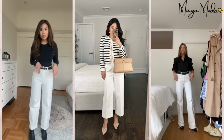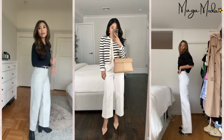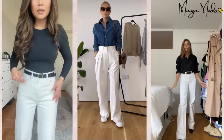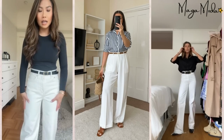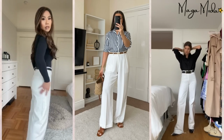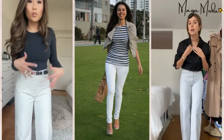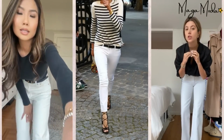With white jeans, you don't have the problem of your underwear showing through. You won't face any of those issues because denim is naturally a bit thicker. So you can wear nude underwear, for example, and the jeans won't mark much in terms of color or shape. Just putting them on already makes things easier.